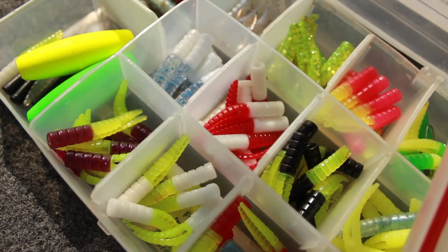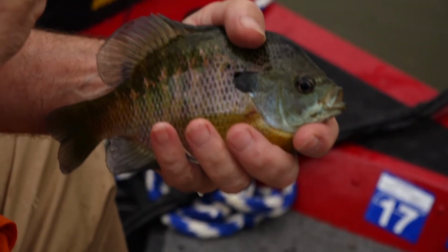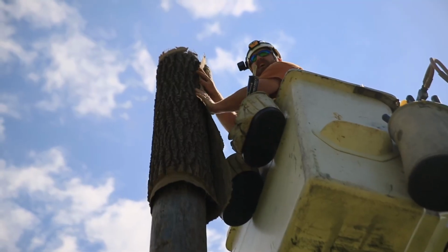It's time to get on some Red Ear Sunfish, what they call shell cracker. So we'll go fishing on Old Hickory Lake with Doug Marcum and Barry Cross. How's that look from down there, Josh?